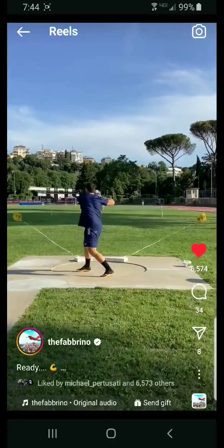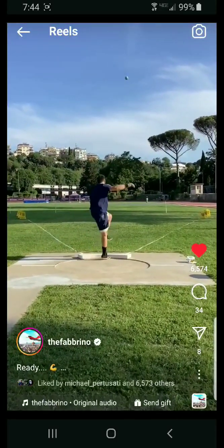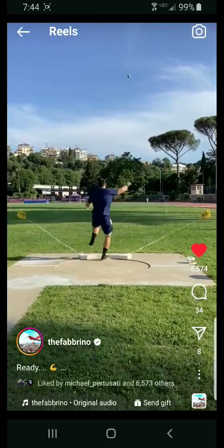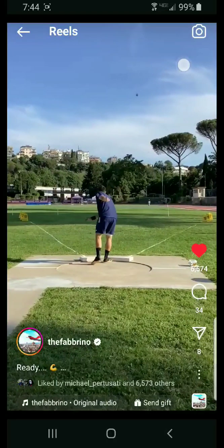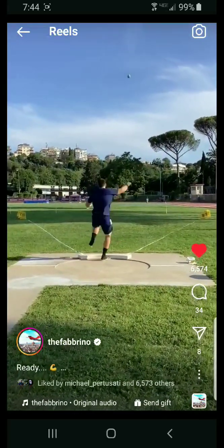So if you guys are having trouble with consistency, it may be because you have too complicated a technique. Throwing shot put is probably the least complicated thing you could do in all the throwing events, with discus being a close second. It's not very complicated at all. So don't make it complicated, or else it just leads to inconsistency. You'll notice him, Crouser, and Kovacs all have very, very simple techniques, and that's why they are three of the most consistent throwers of all time. So yeah, just keep that in mind.